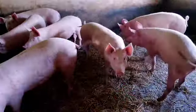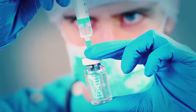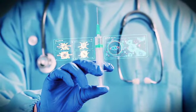The livestock industry changes quickly, and these changes often bring unique disease challenges. Innovation in diagnostics and vaccines is essential to help prevent animal disease, maintain a healthy food supply, and reduce the need for using antibiotics in animals.